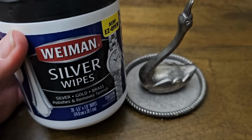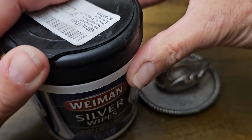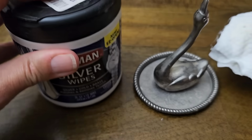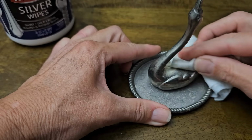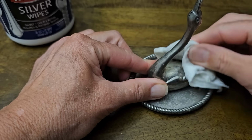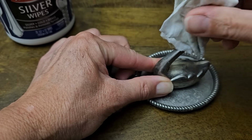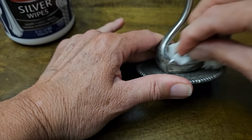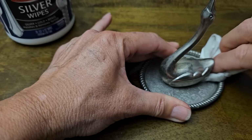We have our Weiman silver wipes here. They're really, really handy. They come in this little jar. I'm just going to take one out. And all we're going to do is rub it gently over the silver. Now you don't want to rub too hard because the silver plate does have a tendency to come off of these pieces. So just gently, we'll rub the base as well.